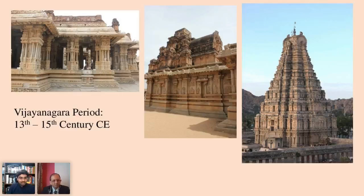Some of you might have visited this place where if you tap on these pillars, different kinds of swaras can be brought out. When the Devadasis, the temple dancers, used to dance in front of the deity as an offering to the deity, there would be singers, and the temple pillars themselves would work as the background musical instrument and produce music. These are extraordinary architectural and sculptural feats of the Indians.